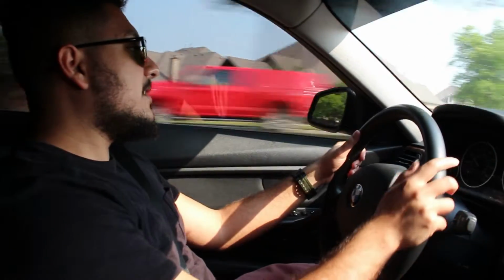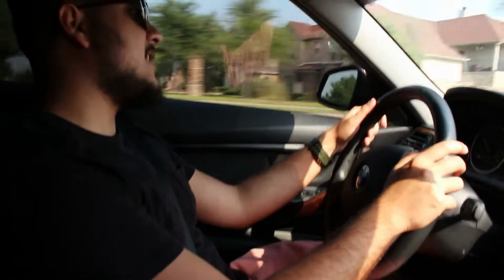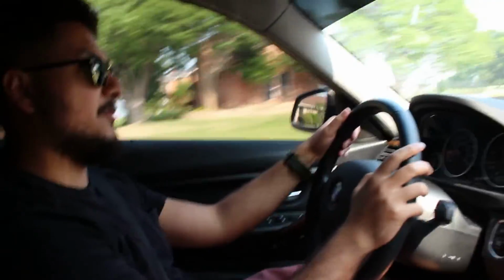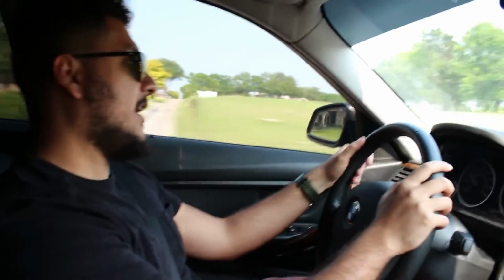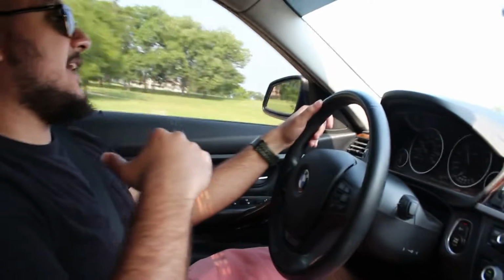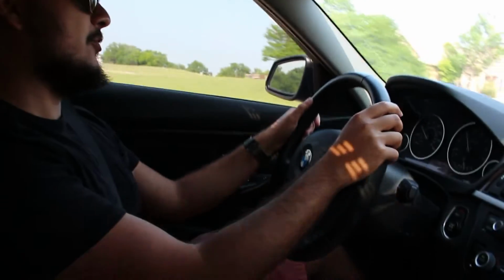Alright, so let's take some corners in the F30. My car doesn't have the sport seat, so it's a lot less supportive, I would say. The base seats aren't the most comfortable or supportive in the corners. And it's just that excess play in the rear end in these cars. It's definitely a lot more wobbly.